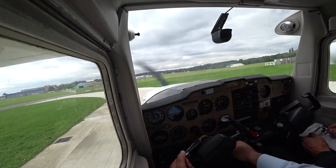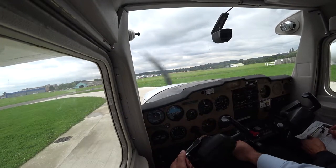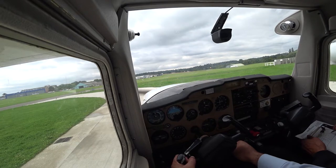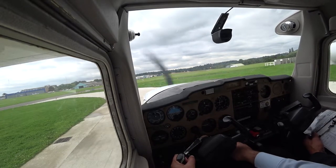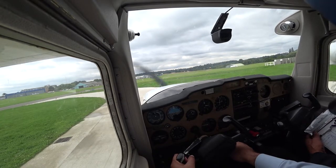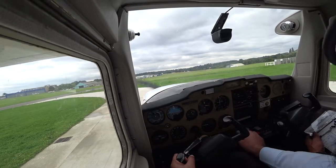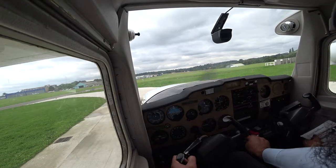Golf Charlie November Tower, left turn on the taxiway, cross 2-6, ground hold Charlie 1, 3-6 in use, and squawk 3767. Left turn, 2-6, Charlie 1, runway 3-6, squawk 3767, Golf Charlie November.